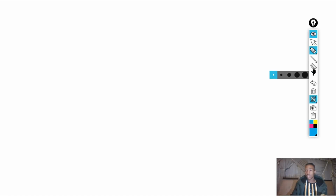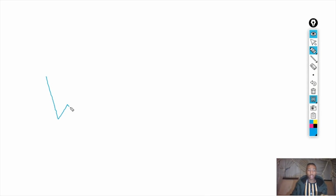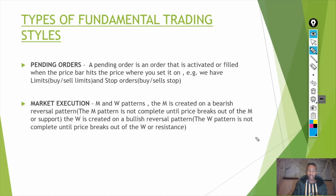Okay, so now let's continue going to the W setup. Now the W is created on a bullish reversal pattern, meaning the W pattern is not complete until it breaks out of the W or the resistance. Similarly to the M, we have 3 types of W's. We have the increasing W, we have the normal W, and lastly we have the decreasing W. What do we have here? We have a low and a lower high. We have a low here, and here we have a low and a lower low. I prefer using the market executions because you get to actually profit on the whole movement of the volatility, the spike of the market.